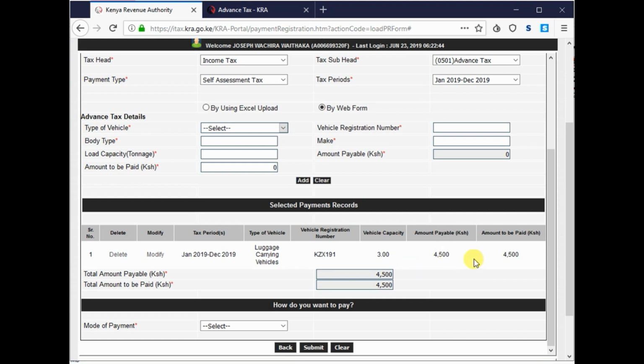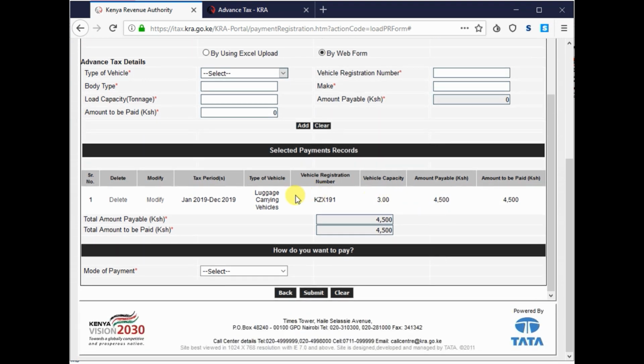You see that? Now, once we have verified everything, this is the correct registration number, this is the amount that we are supposed to pay, then we come here and select the mode of payment. How do you want to pay? Do you want to do the RTGS, the cash, or check? So let us use the cash so that you can do either a bank deposit or you can pay via M-Pesa. Okay, so we select cash or check, and then you click submit. All right.